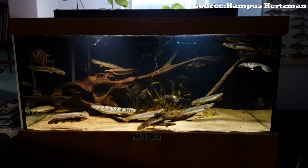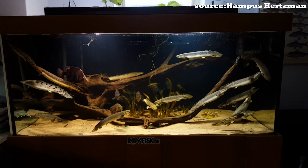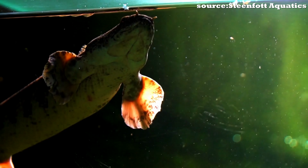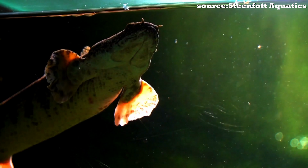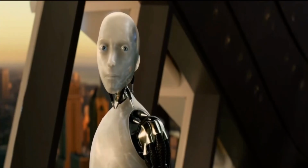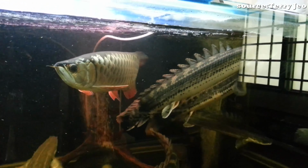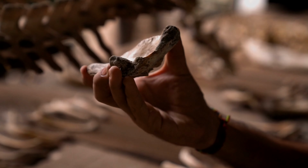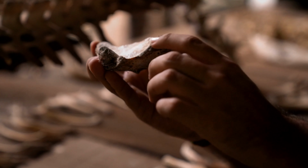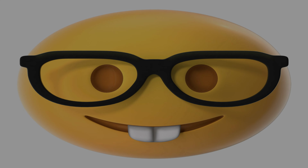Kind of similar looking to gar, we have bichirs. Yes, there's tons of debate on how to pronounce bichir. Anything from biker, bichir, and of course bichir. I call them bichirs, so get over it. These fish are said to be even older than gar, being unchanged for over 200 million years, with fossils being dated to the Triassic period, which, P.S., that's my favorite period of the dinosaurs.